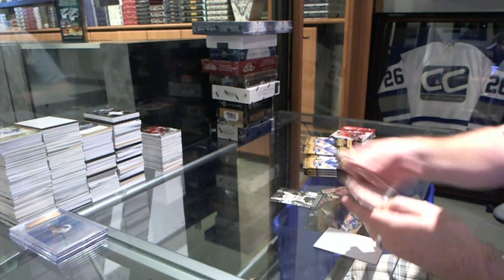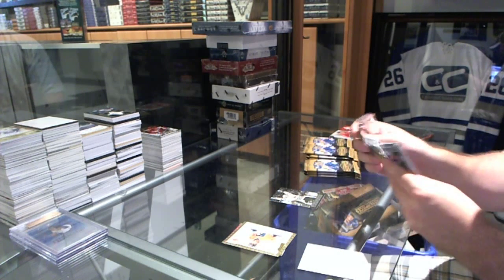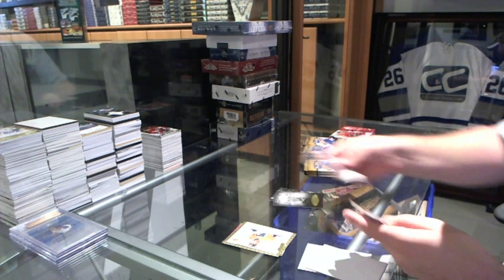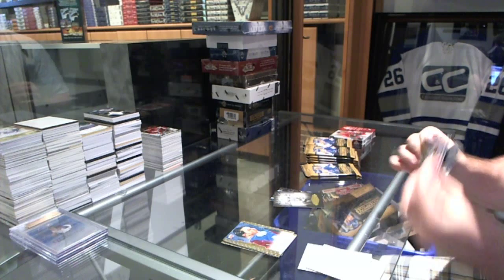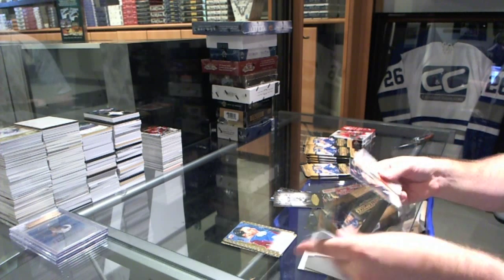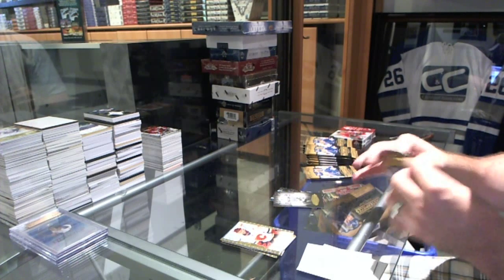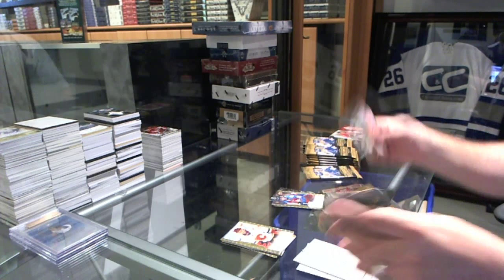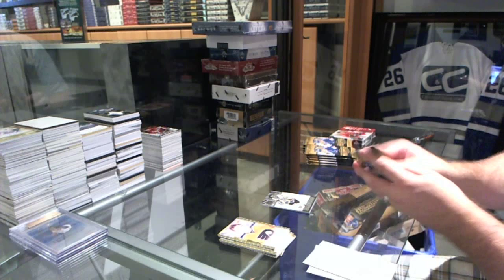We've got for the Oilers wire photo of Wayne Gretzky. Portraits of Sidney Crosby for the Penguins. We got a Hishon rookie for the Avalanche and Brad Park for the Boston Bruins wire photo.